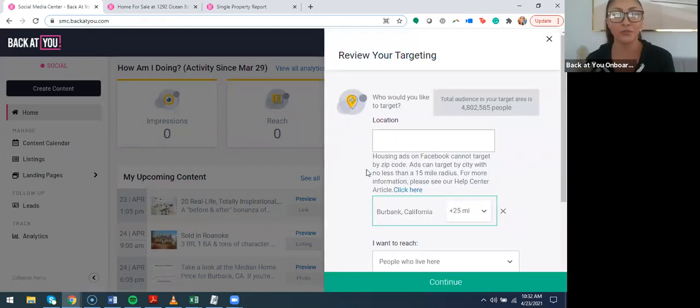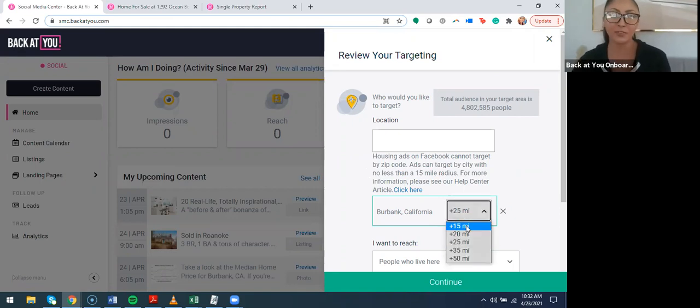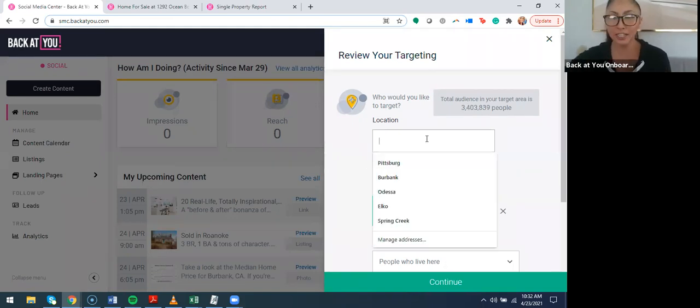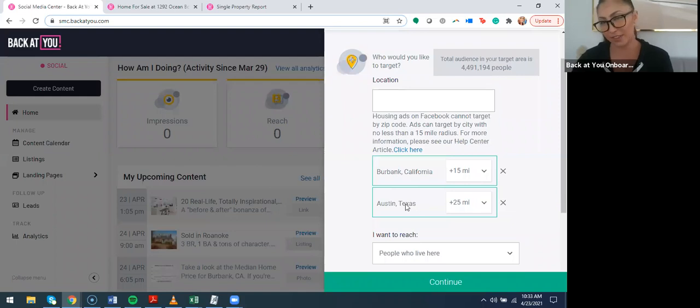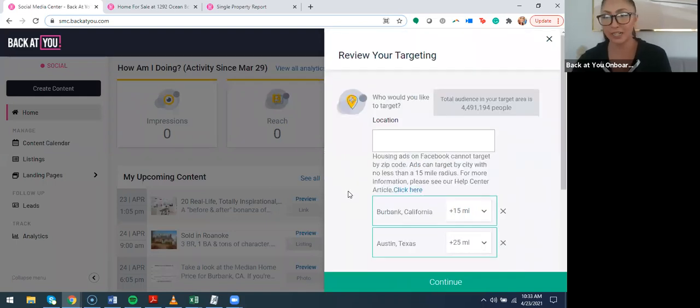And since we are official Facebook marketing partners, all of our ad targeting policies just adhere to Facebook's ad targeting, meaning you can only target by cities with a minimum of a 15-mile radius around that city. But you can target anywhere. So if I want to target Texas and I'm here in California, if I want to target Austin, Texas, I can input that here. So you can definitely target outside of your area.